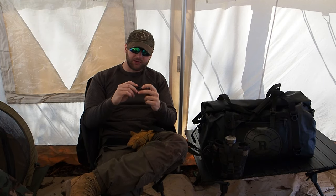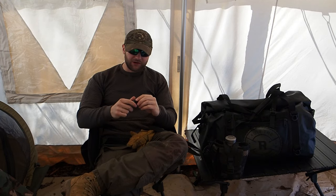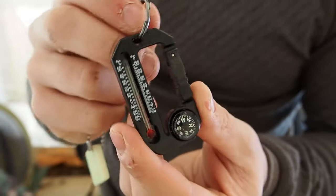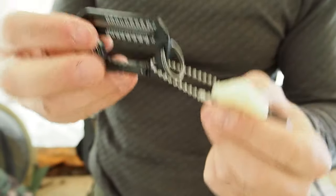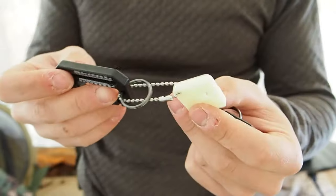But I brought my two Sunco carabiner thermometers, which if you've watched one or two of my past recent videos, you'll be familiar with. These just have a thermometer on them, and a little bubble compass. I've got two of those. The one that I'm going to put outside tonight, right now there's really no point because it's either going to be in the shade or in the sun.